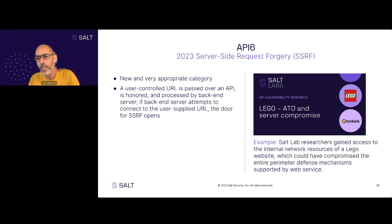Moving on, API 6 got a new category, a new name, and if you've been around web security anywhere, anytime, you should be very familiar with this term: server-side request forgery, or in its shorter form, SSRF. Let me try to explain, for those of you who don't know what SSRF is. Again, I'll try to do it as simply and non-technically as I can.